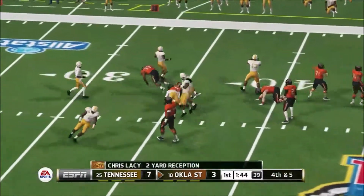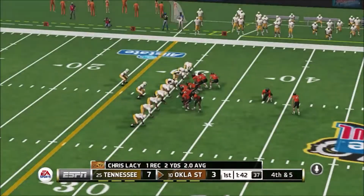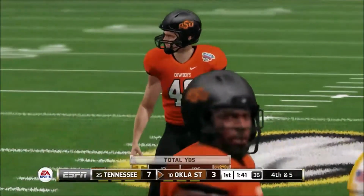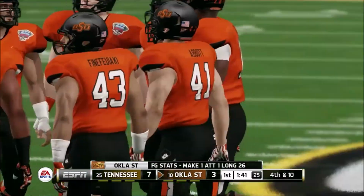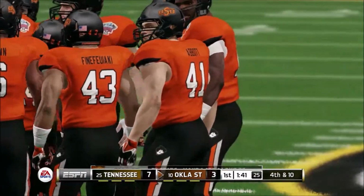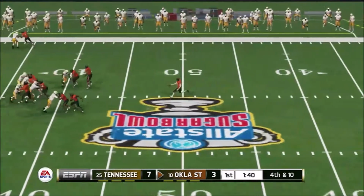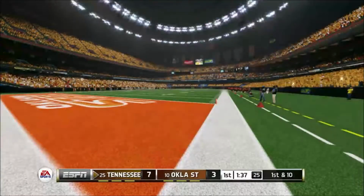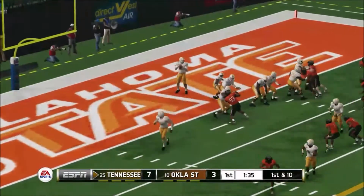Over the middle. He's tackled at about the 31. Lacy gains 2 yards with a short completion. So it's fourth down. It looks like they're going to try for the long field goal. Looks like someone got a head start on the line. Just a minute lapse, but it's going to cost him 5 yards. Back deep to return. It's out of bounds at the 3-yard line. Tennessee is up by 4.